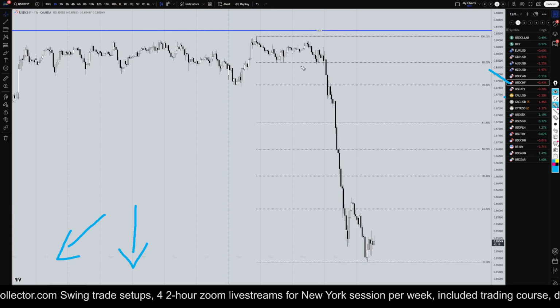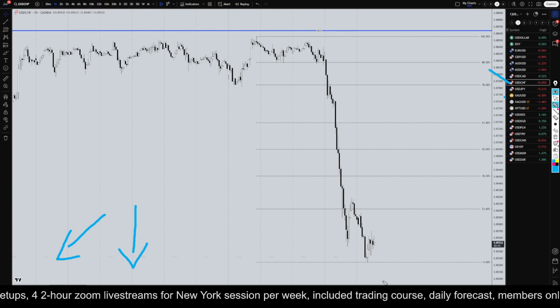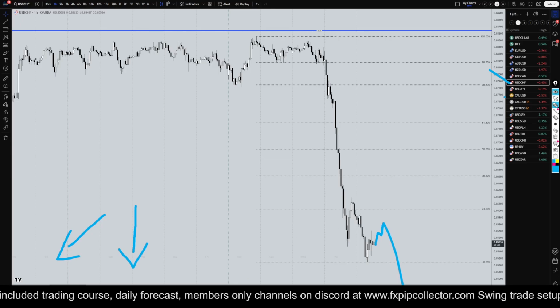So anyways, the dollar Swiss is actually one of the strongest dollar pairs to the downside. Very, very strong because of dollar weakness and Swiss strength. Now, I would really not be recommending anybody go long right now because this thing could just drift up a little bit and then just keep on going down.